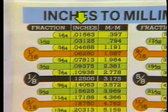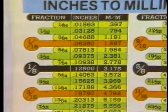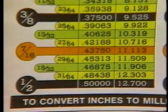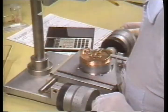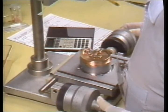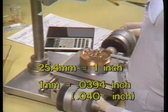Along with the columns that indicate fractional inches and decimal inches, this chart has a column for the equivalent value in millimeters. For example, 1/2 inch in the fractional column has a decimal equivalent of 500 thousandths of an inch, and the metric equivalent is 12.7 millimeters. If a conversion chart is not available, there are 2 standard conversion factors for doing English to metric and metric to English system conversion. There are 25.4 millimeters in 1 inch and 0.0394 inches in 1 millimeter.